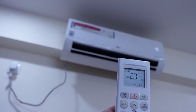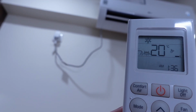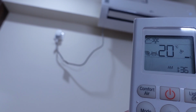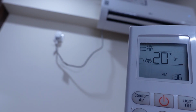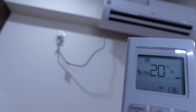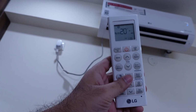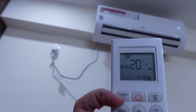You press the swing, and every time you press it, you can see in the display it changes its stance, then it goes to swing. If you want to set the swing directly to move, you can't do that. First you need to change all the positions and then move into swing. Same for this horizontal swing also. And there are more functions inside it.